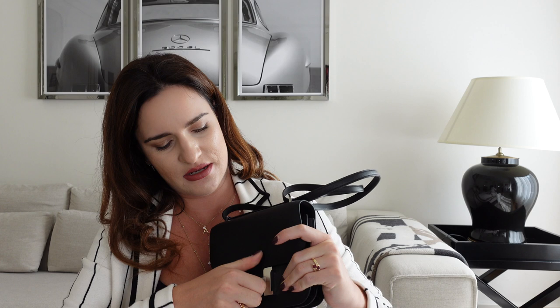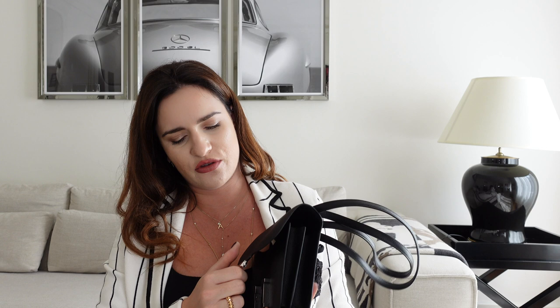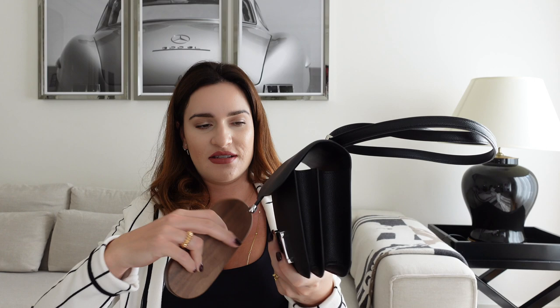Okay, the new one, already the clasp, much harder. Maybe this is why the clasp of the other one is also so much easier to open, because maybe I stuffed it up too much. I don't know, let's see. Wallet, sunglasses, keys. And to be honest, I don't want to stuff anything more inside of it because it's just so cute and nice, but for the sake of the video, I will try just to see if they fit or not. For now, everything fit. Let's see, it's a big piece.